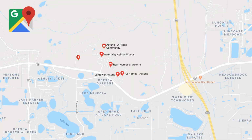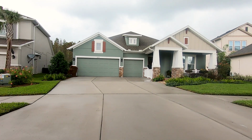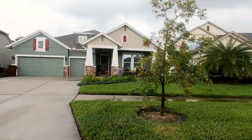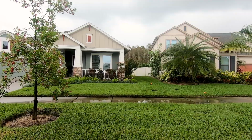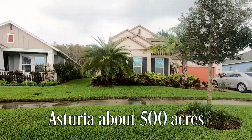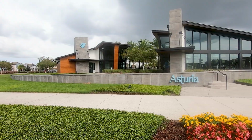So moving on to the next community, if we drive east down State Road 54, then we will run into the beautiful community of Astoria. So Astoria is different from Starkey Ranch because it's a lot smaller. Astoria is a great community for people who don't need a neighborhood quite as big as Starkey Ranch. Astoria is only about 500 acres, so it's just a fraction of the size of Starkey Ranch.